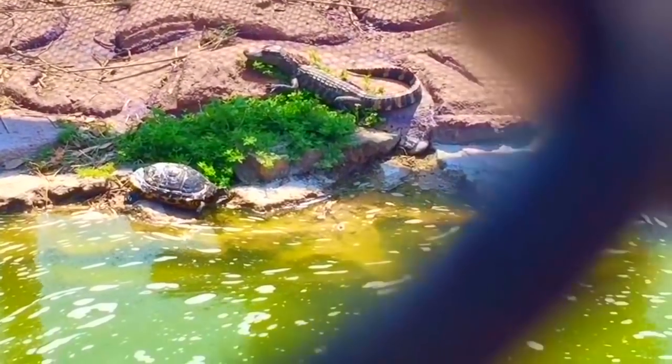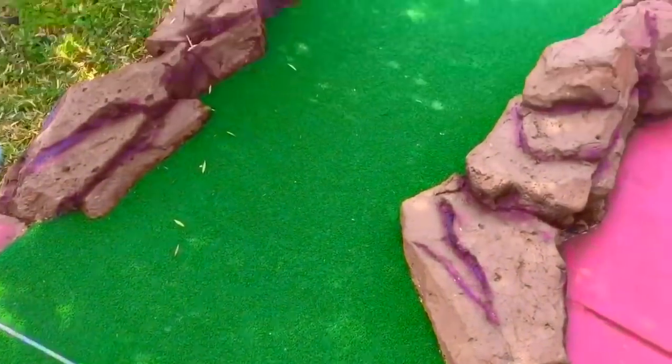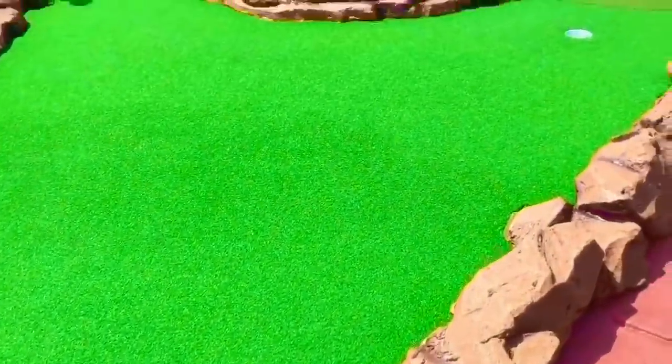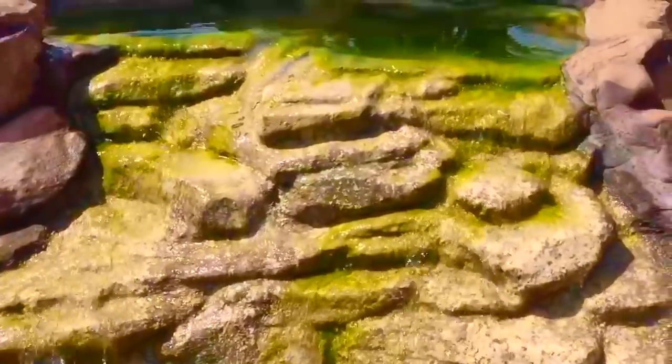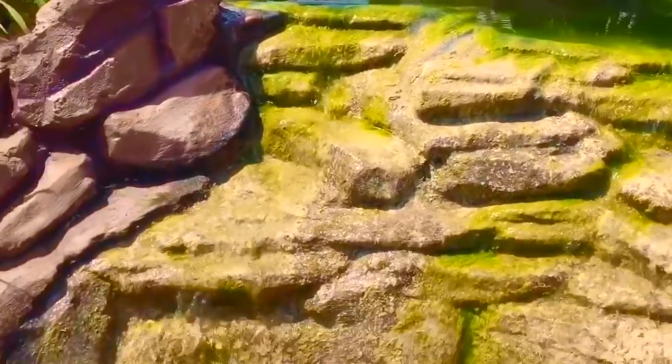We've spotted our first gator on a rock. The next hole has something very interesting. A little mini pond with a waterfall. And you see all of that green stuff? It's called algae, and it's a plant that grows underwater.